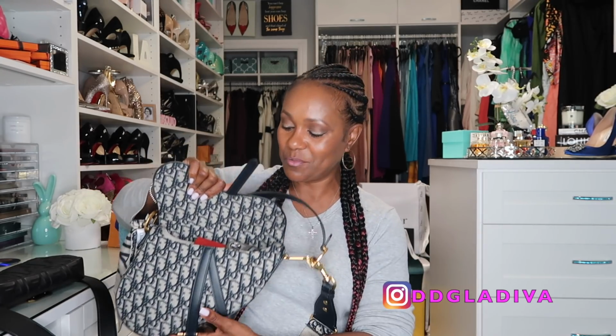So currently inside of this bag, you guys know this is a smaller bag, and I don't carry a lot of stuff in my bags. I don't need to do that anymore. I'm a minimalist when it comes to carrying stuff in my bags. So anyway, this is how the bag looks currently.